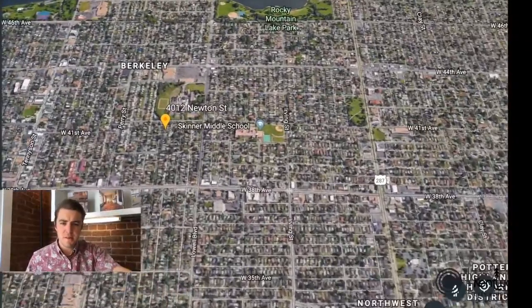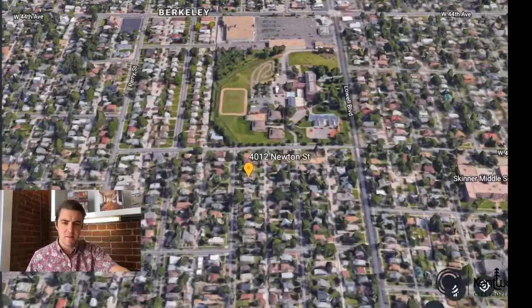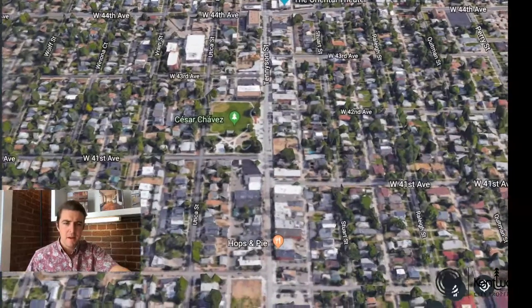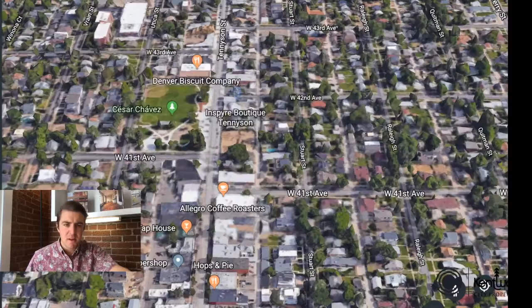4012 Newton is just east of Tennyson, so that's going to be your main area that's going to service this area. It's a sub-business district. So let's go take a look at what's just a walk away, a couple blocks away. I've already mentioned Hops and Pie to you in a previous episode, so let's talk about some other stuff.